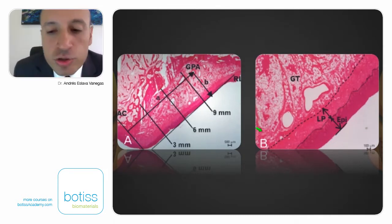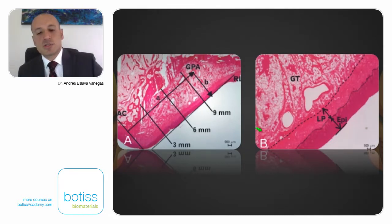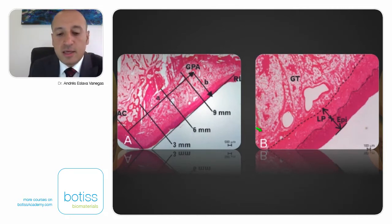There is a beautiful histology that he showed us in his study. And you can see here, he took that measure at 3 millimeters, at 6 millimeters, and at 9 millimeters. And there is a zoom of that slide. You can see that here is the epithelium, here is the connective tissue or lamina propria, if you want to call it like this, and here, a huge part of this is glandular tissue, okay? So, do we want glandular tissue in our connective tissue grafts? Maybe not.